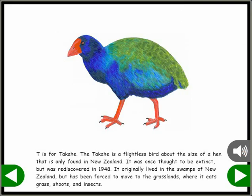T is for takahe. The takahe is a flightless bird about the size of a hen that is only found in New Zealand. It was once thought to be extinct, but was rediscovered in 1948. It originally lived in the swamps of New Zealand, but has been forced to move to the grasslands, where it eats grass, shoots, and insects.